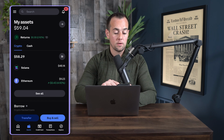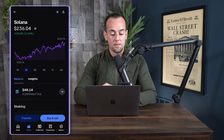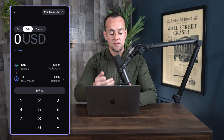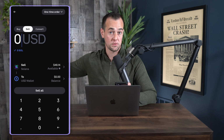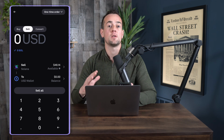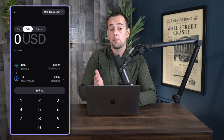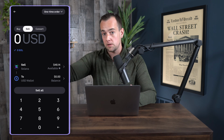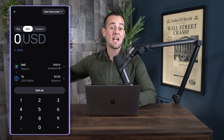All I would do from here is select this, and then I would sell my Solana off, and then I would click on the buy and sell button, and I would click on sell crypto for cash, and I would sell my Solana balance off to my US dollar wallet, and then transfer those funds back to my bank account. Now, I'm just going to leave this in here for demo purposes, and you may be using a different exchange, but I just wanted to explain that those are the steps that most people would follow here, is sending the balance over from your wallet back to the exchange, going back to your local fiat currency, and then transferring back to your bank account.